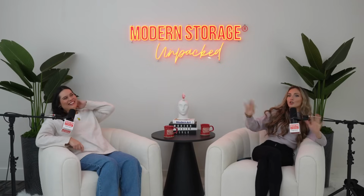A 10 by 10 can pretty much fit, with no major appliances and stuff like that, a 1-bedroom apartment: your couch, your living room set, a bedroom set, a couple boxes. You're not going to be able to fit much more than that. It depends on how much stuff. I have a lot of decorations and end tables, but your general couch, end table, coffee table, TVs, bed, a 10 by 10 would be able to fit that.